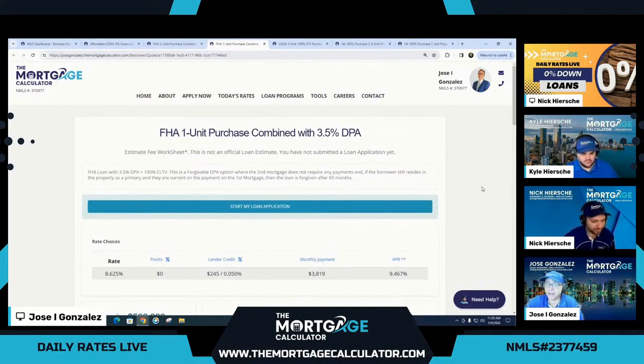So now I'm going to throw a little twist on things here, different ways to skin the cat, right? Here we have what essentially is another 100% combined financing option, because here we're getting the FHA 3.5% down loan, and then we are combining that with a forgivable second mortgage equal to 3.5% of the purchase price as well. No payment is due on that forgivable DPA. And if after 60 months or 5 years, the first mortgage is current and the borrower is still living in that property as their primary residence, then that second lien is forgiven.